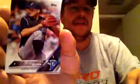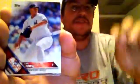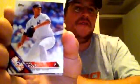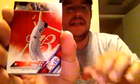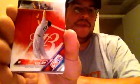Lucas Duda, who's on the DL. Chris Rusin, Ivan Nova. We got JT Realmuto, Masahiro Tanaka, and that's the pained elbow face there. Jeremy Jeffress, Dustin Ackley, who is just one of many Yankees who played first base this year and had to go on the DL. Mark Hanna, Future Star, Rookie Cup, Carlos Rodon. I just had to cut him from my fantasy team because I got too many hurt players, and he's at the bottom of the list.